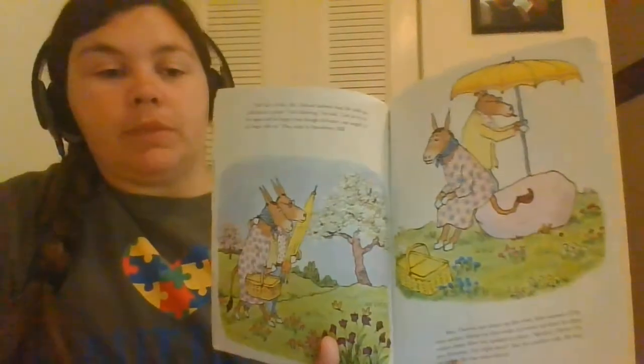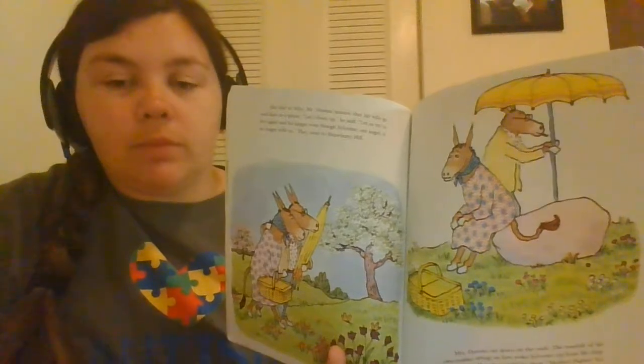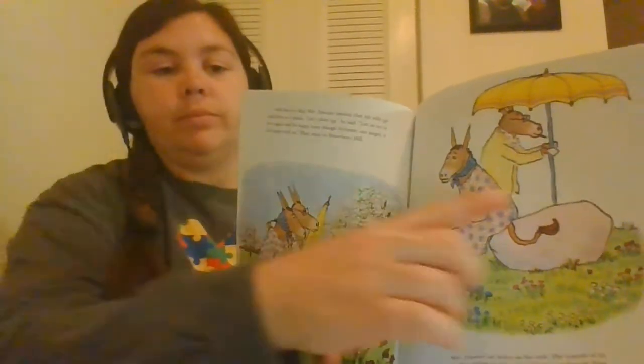Do you see something in this picture that they use to make shade? The umbrella. The umbrella helps make shade, block the sun. Mr. Duncan walked aimlessly about while Miss Duncan set out the picnic food on the rock. Alfalfa sandwiches, pickled oats, sassafras salad, Timothy compote.